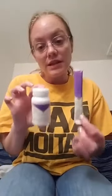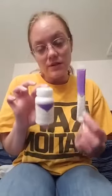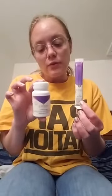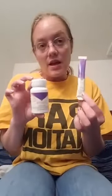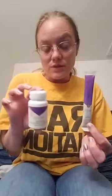It's our hair, skin, and nails. The Glow system is for hair, skin, and nails. And so for me, I noticed the difference first in the skin. In 30 days, I definitely noticed a difference in my skin, and probably it didn't even take a full 30 days to notice a difference.